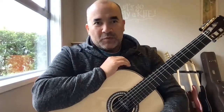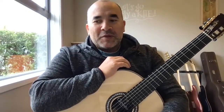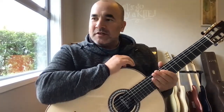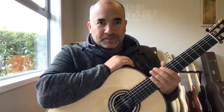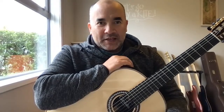If you're unfamiliar with what a lattice brace is for the soundboard, you can jump onto my website and just do a search for lattice brace. I think the lattice brace was pioneered by Greg Smallman, who's one of the world's most famous classical guitar luthiers based out of Australia. But anyone that follows John Williams and has seen the Seville concert, which is kind of a documentary that was made about John Williams back in the 90s, you will be familiar with Greg Smallman. A lot of prominent players play his instruments, John Williams, of course, being the most notable.